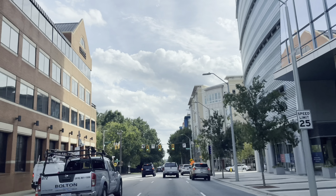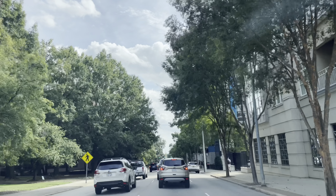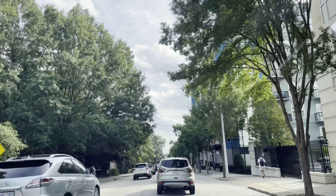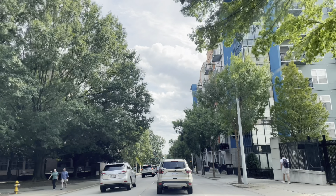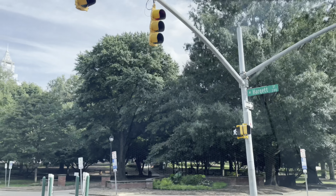This is the Capitol, so they got the Capitol building here somewhere. I think our GPS is taking us towards it. A lot of folks walking around. This seems like a very nice area, nice part of town. Oh no, I'm trying to get over here. This appears to be the Capitol here to the left. Check that out. This is Nash Square Park right here.